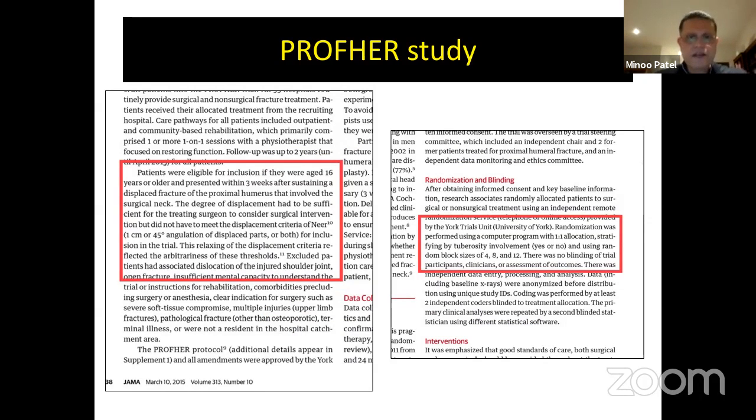Firstly, it's a very heterogeneous population. You saw the double bump that I showed. People over the age of 16 were involved in this trial. I would have probably kept it restricted to patients over the age of 45 because the younger group is a high energy group, and you cannot possibly think about doing non-operative management other than for very minor low energy traumas in that particular age group.